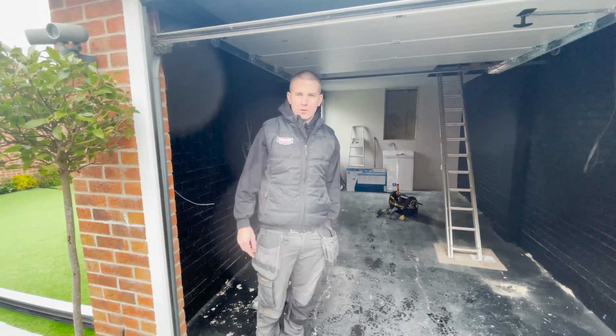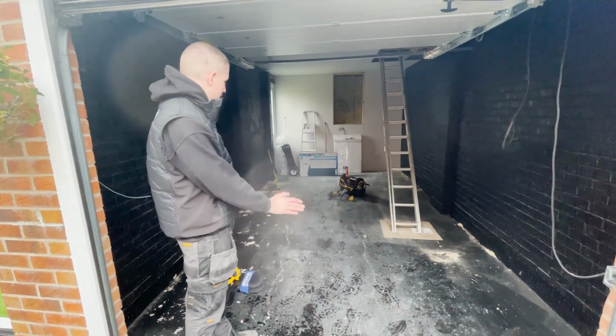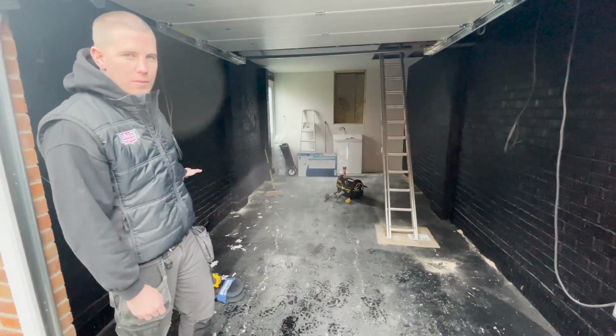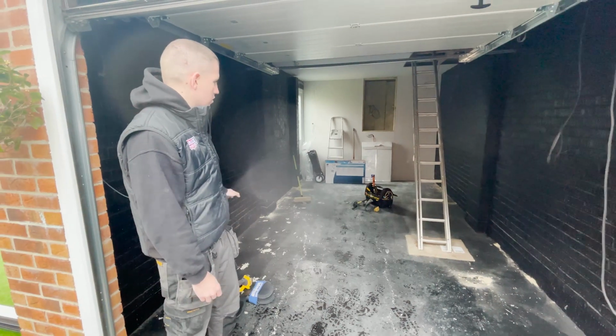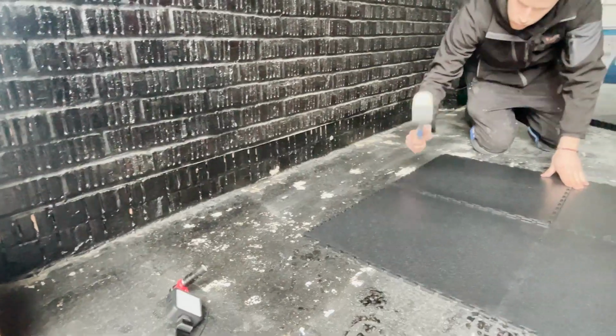In Adam's travel vlog today down to Portsmouth, starting off with this single garage, the customer's had it all painted black. As you can see, some of it's been flaking off as he's put his bikes and equipment in there, so we're going to cover that all with our tiles, nice and easy to keep clean after that, and it'll be looking nice and fresh.